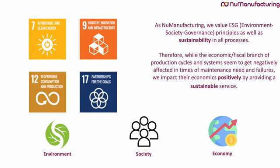As NuManufacturing, we value ESG principles as well as sustainability in all processes. Therefore, while the economic branch of production cycles and systems seem to get negatively affected in times of maintenance needs and failures, we impact their economics positively by providing a sustainable service.